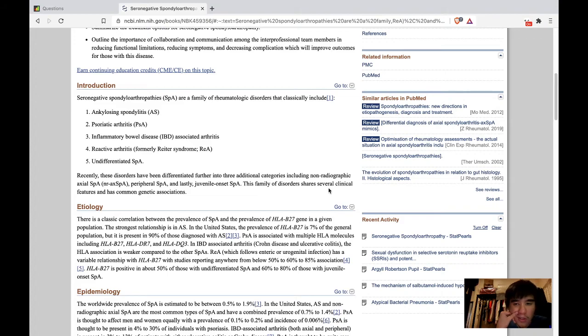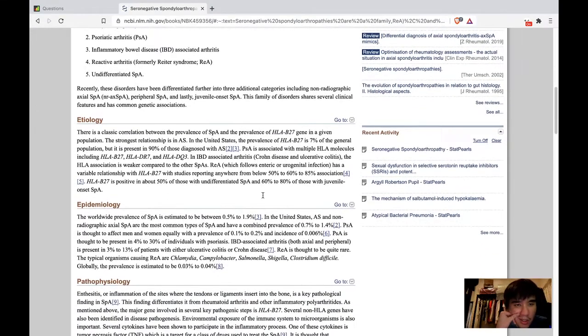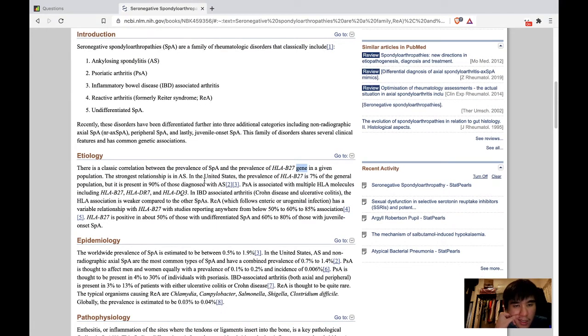This family of disorders shares several clinical features and has common genetic associations. There is a classic correlation between the prevalence of seronegative spondyloarthropathies and the prevalence of the HLA-B27 gene in a given population. The strongest relationship is in ankylosing spondylitis. In the United States, the prevalence of HLA-B27 is 7% of the general population, but is present in 90% of those diagnosed with ankylosing spondylitis.